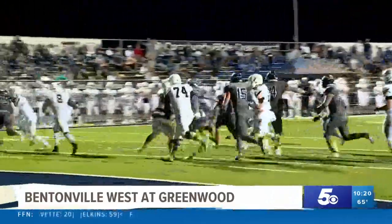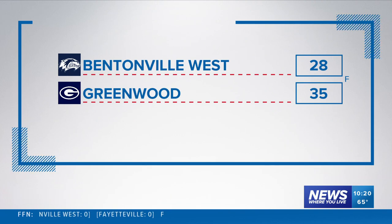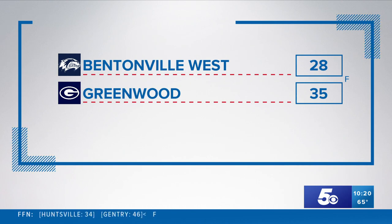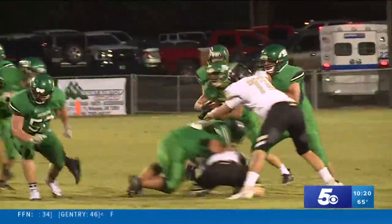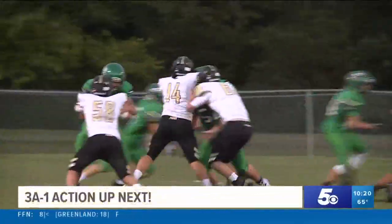Bentonville West would fight back in this one. Not quite enough, though. 35-28 is the final. It's the closest game yet for Greenwood this year, and they've beaten three schools in the vaunted 7A West. Well, we had smaller schools in action around the state as well, of course. Got a couple of the biggest matchups from the 3A and 4A. That's coming up next.